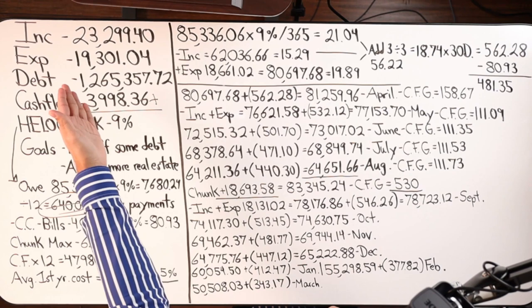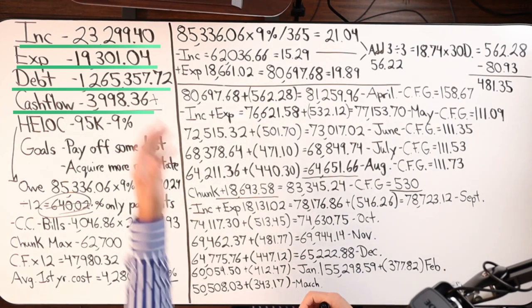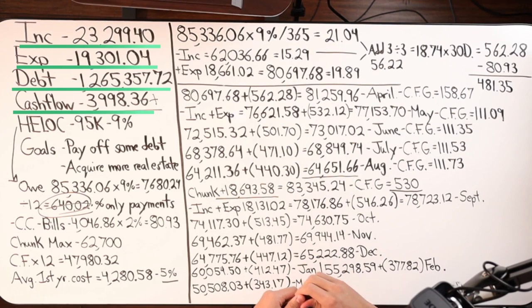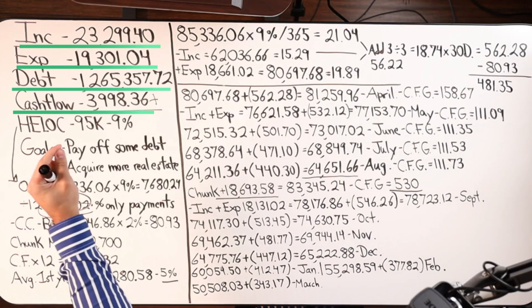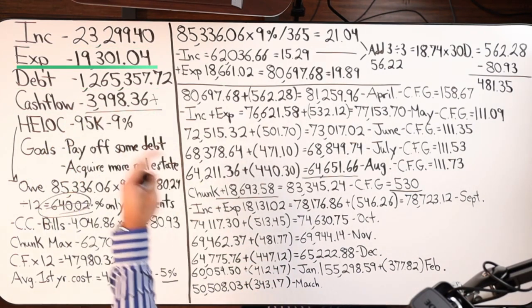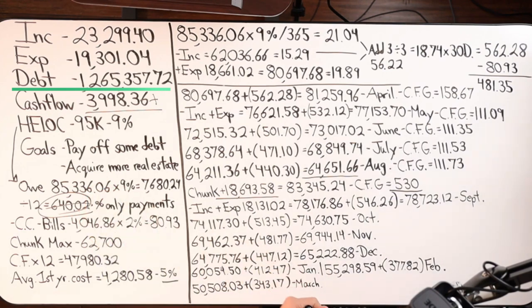So here we go. Starting off with the four major numbers. Client on the board here is making $23,299.40 a month. Their total overestimated expenses are $19,301.04. Total debt is $1,265,375.72. Okay, a lot of debt.